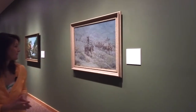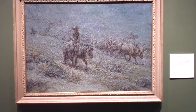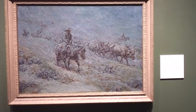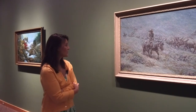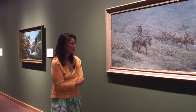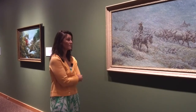Next to him is a painting, In the Eye of the Storm, by his protege, Joe de Yong. Joe came into his life around 1913 and started really working with him heavily in 1916 in his studio. And this is a later work of Joe de Yong's from 1946. It's really impasto. You can really see the globs of paint. But I think it really adds to that effect of being captured in a blizzard and the snowstorm.